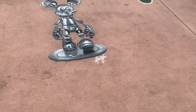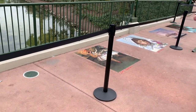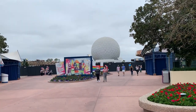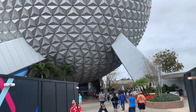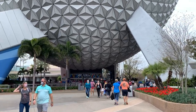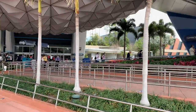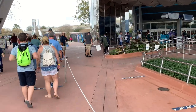Look at that. That is unreal. There's some more down there too. Here's another Festival of the Arts sign right there with the Spaceship Earth ball in the background. Made it to Spaceship Earth. Still shows a 5-minute wait, so that pretty much should be a walk-on. Looks like the line's moving really fast, so it probably will be just a 5-minute wait.